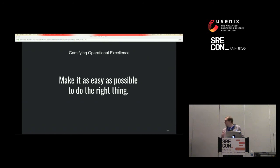And probably the biggest thing is make it as easy as possible to do the right thing. People are lazy, so if you make the right thing the easiest thing to do, that will become the default, and then everything will become better from there.